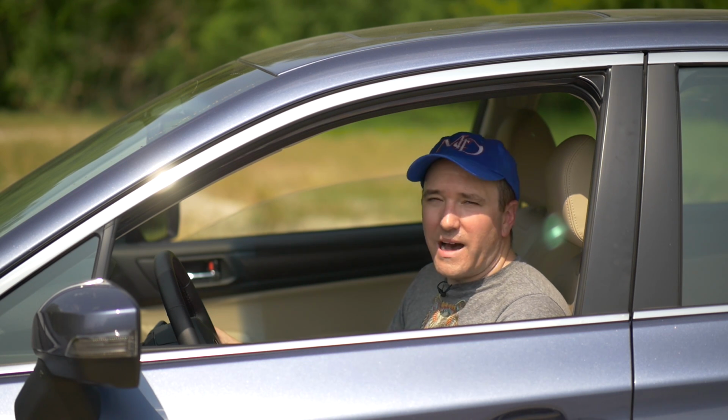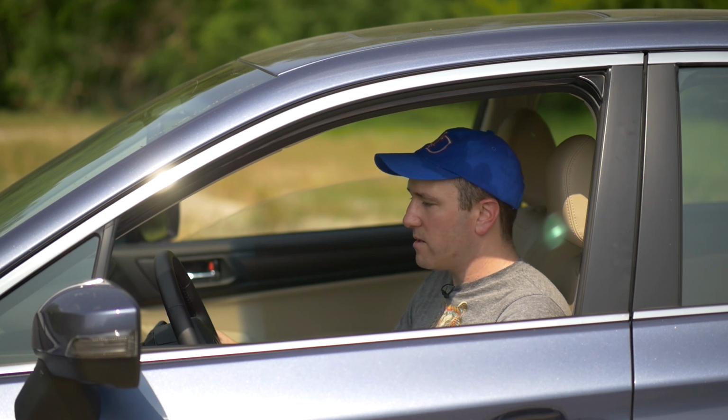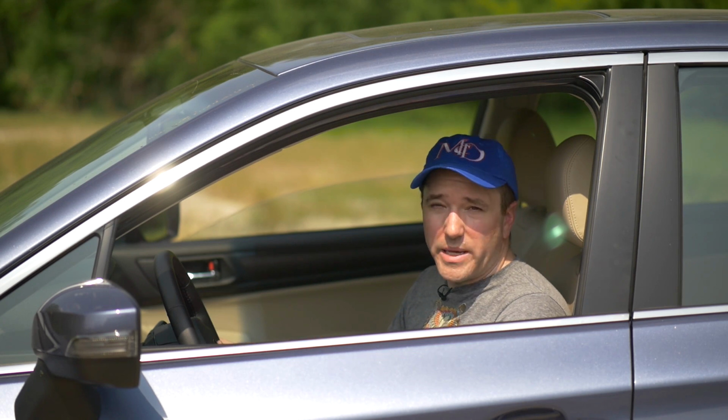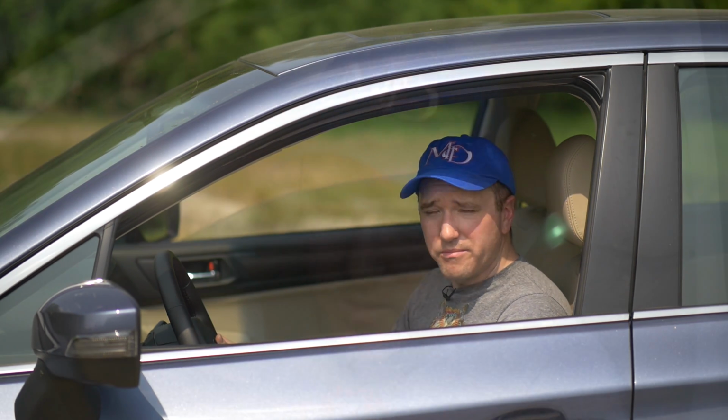It's so over the top now that, you know, I understand why it's here, because people care about safety and this is the new trend in all these cars before fully autonomous cars. But, you know, it's overwhelming, and most people that don't know what this is are going to be just shaking their head.